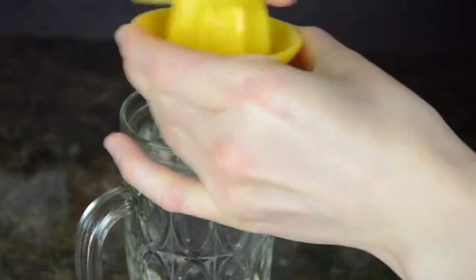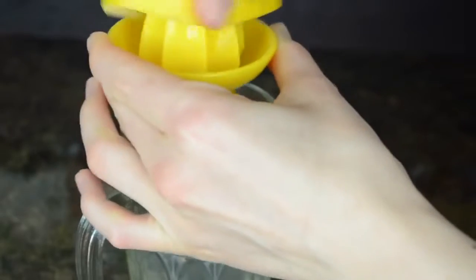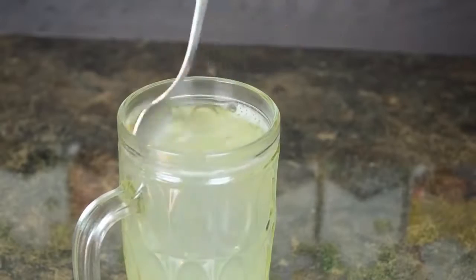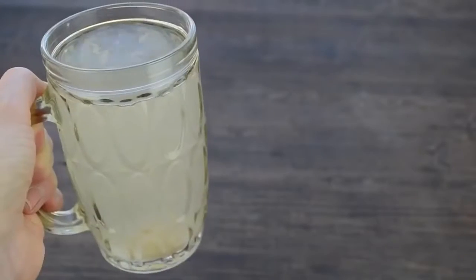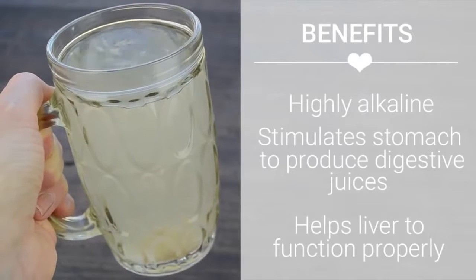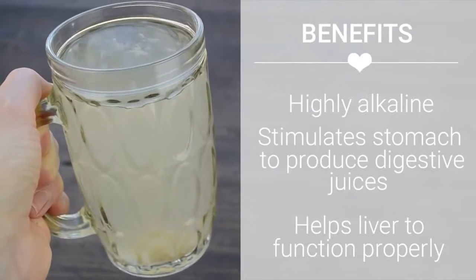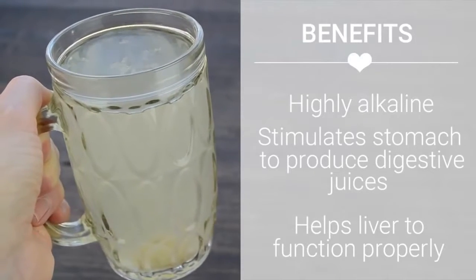I started drinking lemon water each morning a few years ago when I had chronic heartburn. It didn't only help me with the heartburn, but it made me feel better overall, so if you've never tried it, I really recommend it. It's such an easy thing to incorporate into your life and the benefits are enormous. It's a great way to get things going in the morning before you eat because it helps your stomach to produce digestive juices. It also helps your liver to function properly. As you can tell, I am a big fan.